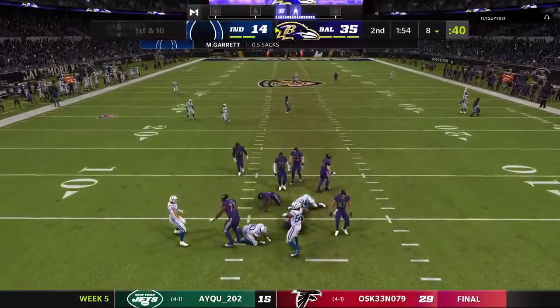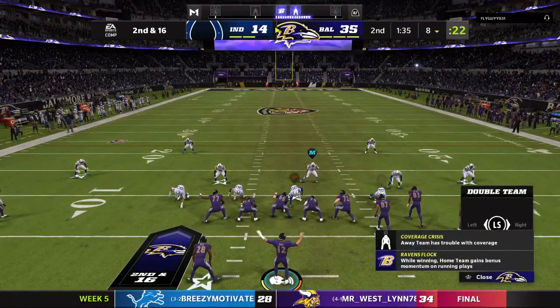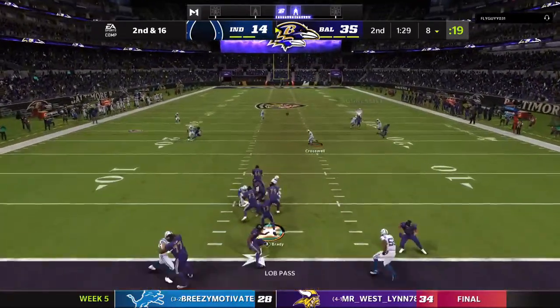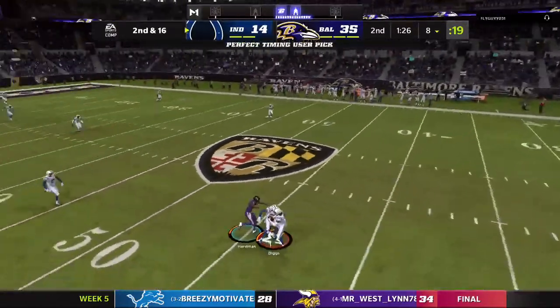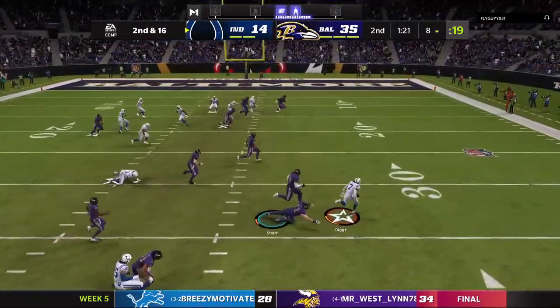In trouble here, and down he goes. Back at the 8-yard line. Protection certainly going to need to be a bit better here on 2nd and 16. Another try after the first down sack. Brady taking a deep shot here for Hardman. And for the 4th time tonight, it's an interception. Picked off by Trayvon Diggs.